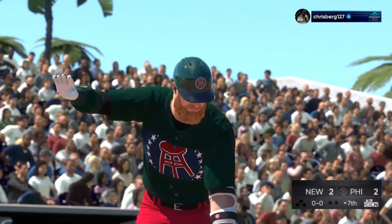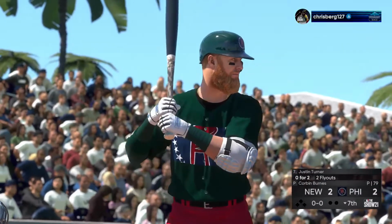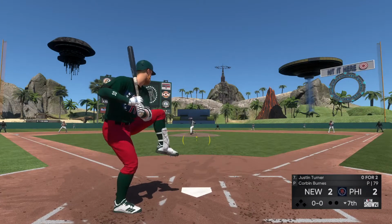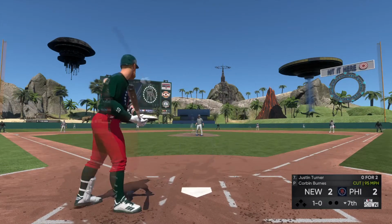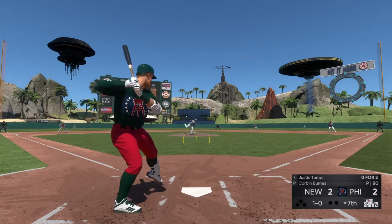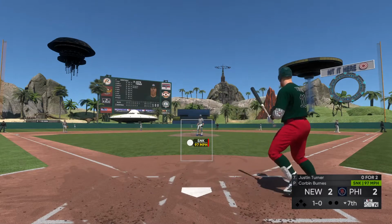So now into the box is Justin Turner. He's 0 for 2 thus far in this one. Second baseman. From the stretch, here's the pitch. This one's outside, quite a bit off the plate that time. Count now a ball and a strike.